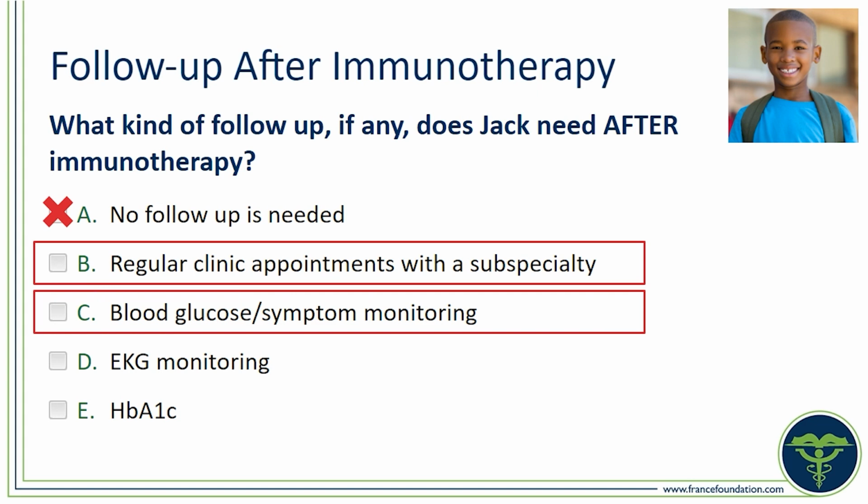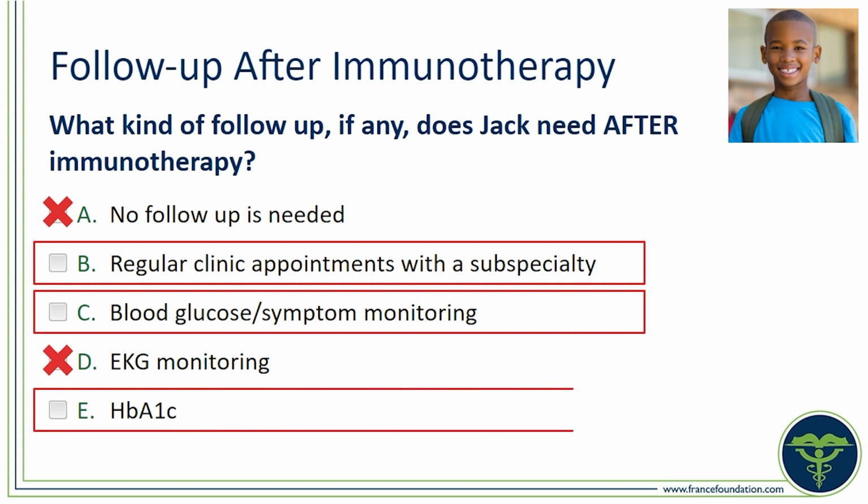Blood glucose monitoring and symptom monitoring will keep patients safe and reduce the risk of them presenting with DKA at clinical onset. D, EKG monitoring is incorrect, as this is not indicated in early stage type 1 diabetes or after teplizumab treatment. E, hemoglobin A1C is true, as this is one of the methods that can be used to metabolically monitor a patient for progression of type 1 diabetes.